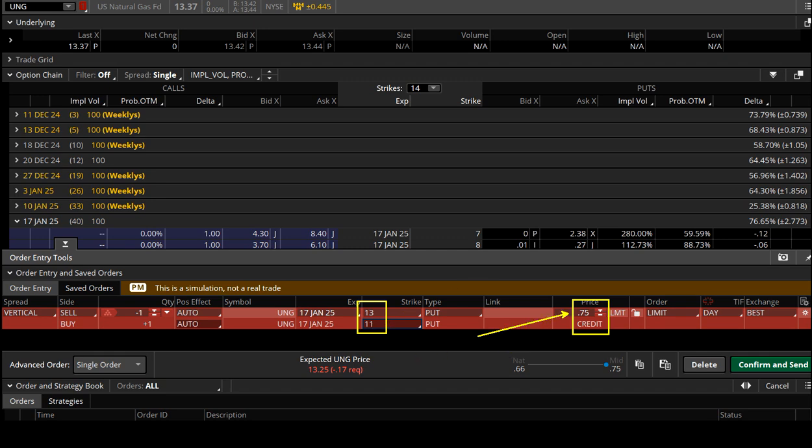So in this case, what I'm going to do is I'm going to sell it $2 wide, put vertical in UNG with the assumption that over the next 40-ish days it bounces from here. And that is our trade in UNG, natural gas, for tomorrow.